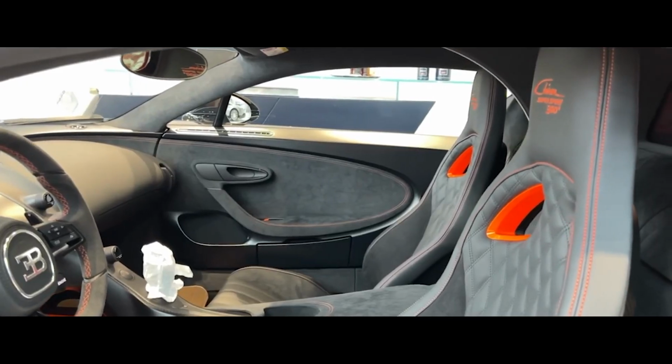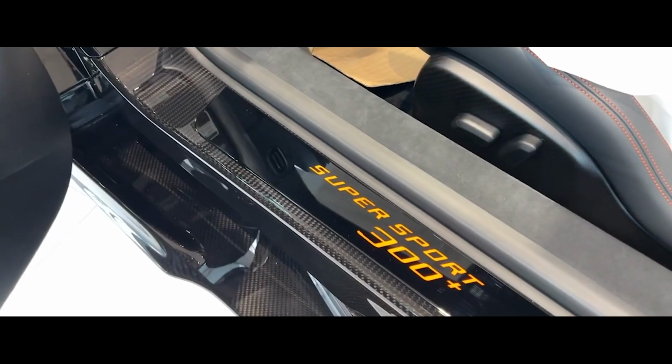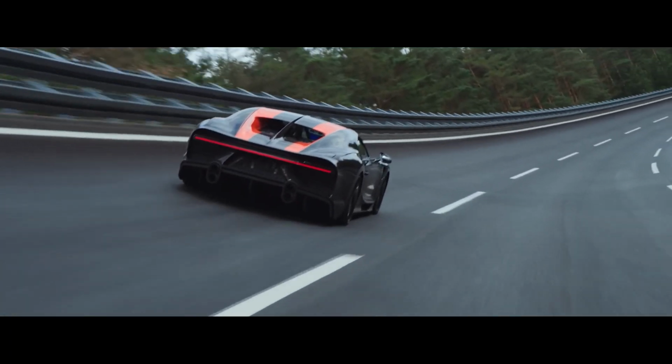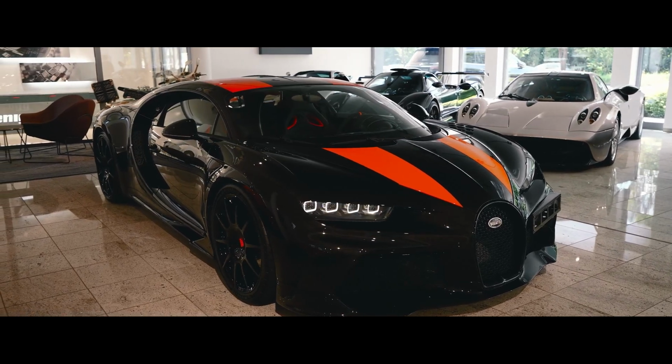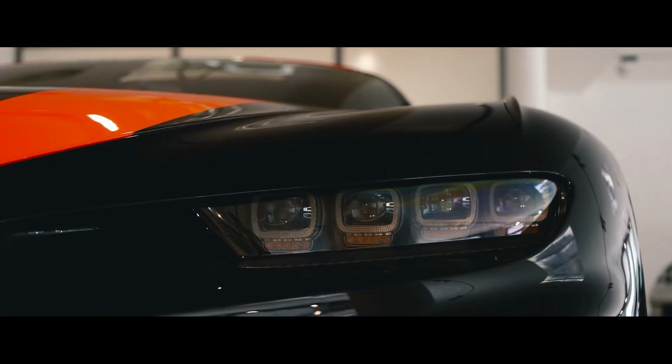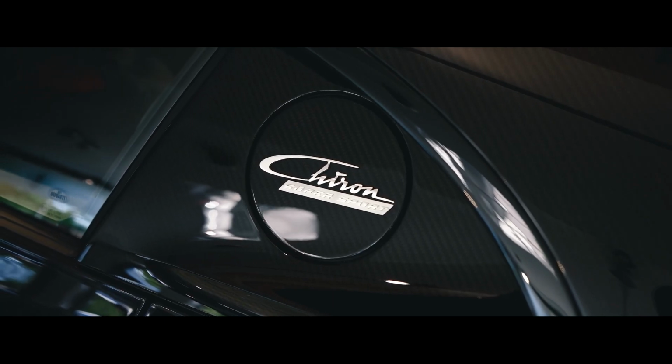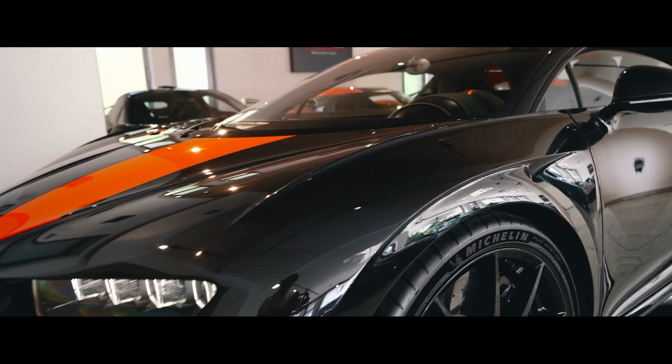But speed doesn't mean sacrificing luxury. The Super Sport 300+ blends insane performance with bespoke craftsmanship and cutting-edge aerodynamics. Its elongated design makes a bold visual statement, a testament to Bugatti's relentless pursuit of automotive perfection.